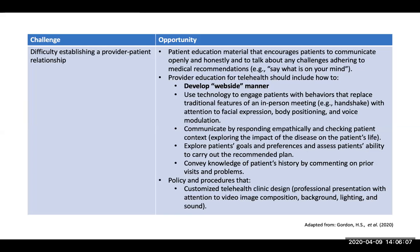And remember, patients also said that if they didn't have a prior relationship, they struggled to develop that virtually. And so this is what I want the thrust of the rest of the slides to be, developing website manner. Now, I wish I had come up with that, but I didn't. But really, it's using technology to engage patients, and so to take something that is commonly thought of as a hindrance, but really maximize it and utilize some of the opportunities that web sessions could provide.